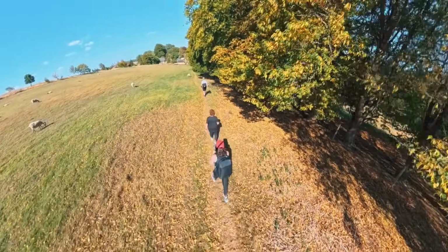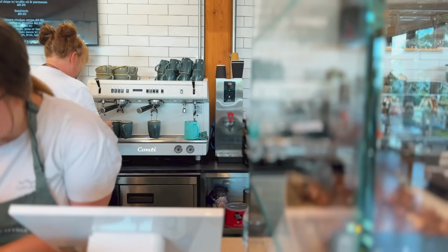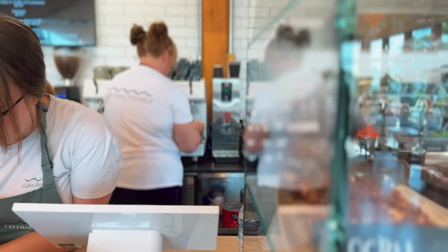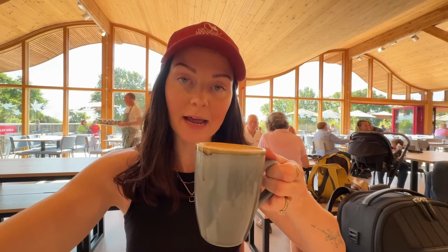Would you say it's coffee time? Definitely coffee time. I reckon we should go for another 2 hours. That's sarcasm from Dad if you didn't quite catch. Our first stop was a garden centre cafe where we collapsed gratefully over a round of coffees. Soy latte stop number 1. Let's see how many of these we end up doing.